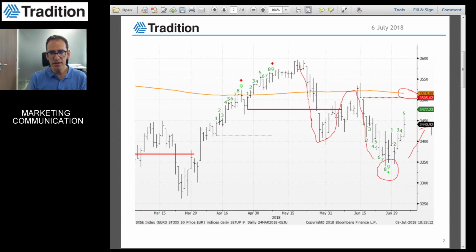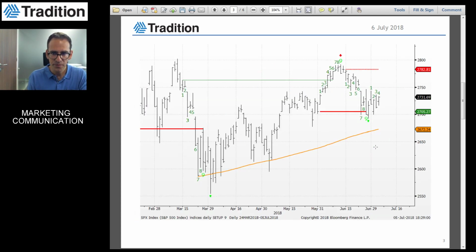So what I would recommend, if we see a further rise in coming days to 3,500, is that I would preferably take some profits on the trading call, and after that we'll see if the index is strong enough to make a significant breakout.